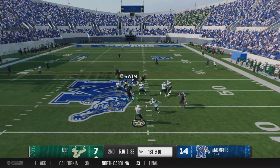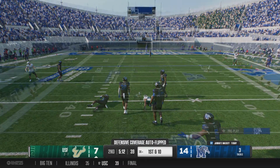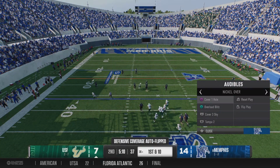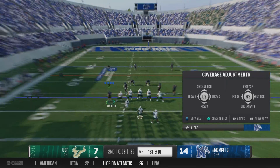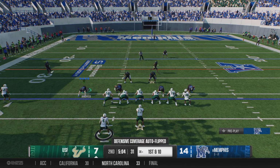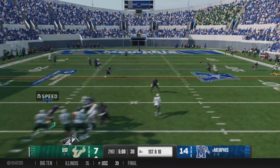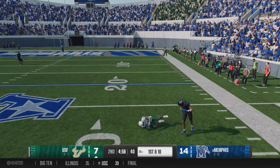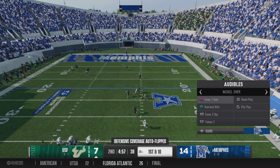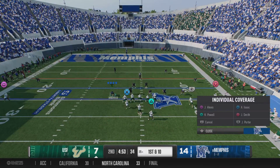Off the play fake on first down to throw. Caught over the middle. It's Alexis. And they'll finally get him down after a terrific pickup. Off the play fake. Fires to the right. It's caught. What a nice connection. Knocked down immediately, and they've got it at the 25.